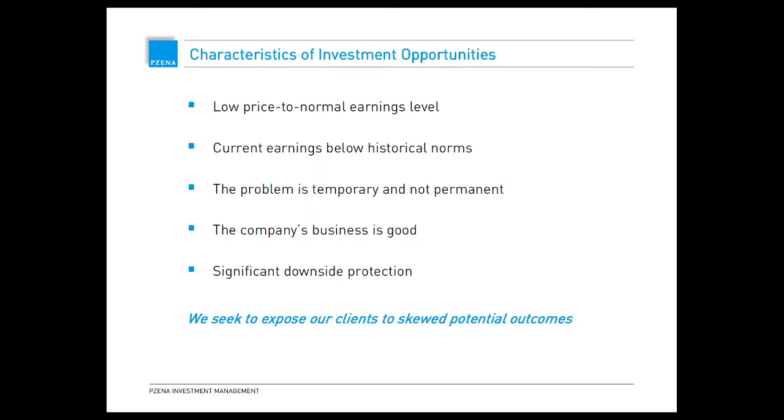One is the problem is temporary and not permanent. Typically, when we're looking at a situation, the belief is that things have permanently been impaired. And so we do a lot of work to get comfortable that things will recover.